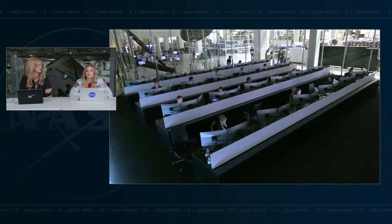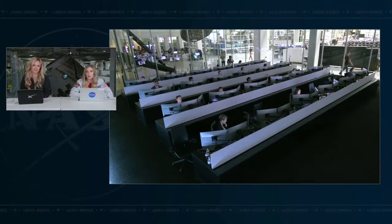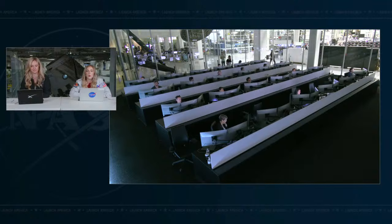Yep, absolutely. And speaking of upcoming burns, we're now just about 2 minutes away from that approach initiation burn. As we mentioned before, there's been several other burns that have led us up to this point, but this one really starts to get us into the position to be able to dock with the space station coming up pretty soon. Absolutely. Now, we were talking about the suits a little bit earlier.